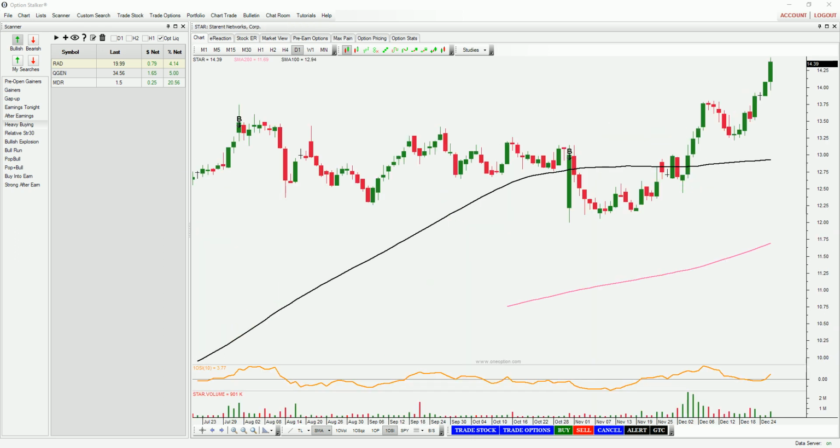Finally, we'll look at STAR, S-T-A-R. Pretty choppy, but this I view as more of a compression than anything. You can see how it's been stuck, just trapped in this long-term range. The longer and tighter the range, the bigger the breakout. So it has its first breakout, and then it pulls right back, and it tests that breakout, finds support. Good volume coming in here, nice relative strength, boom, breaks through that horizontal resistance.